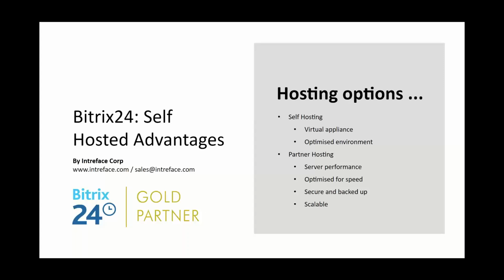Alternatively, if you don't want to host, Bitrix can be hosted and managed by a partner. This is what we class as a dedicated cloud solution. We can host on our own hosting services, and the benefit of partner hosting for you is that we manage the whole server for you. We manage the server performance, and we optimize that server for speed and control. We will also ensure your data is fully secured and backed up. And that's another advantage with the self-hosted edition: you're in control as to when and how often the system is backed up. Projects can be scaled without investing in further hardware, so we can scale up the server solution.